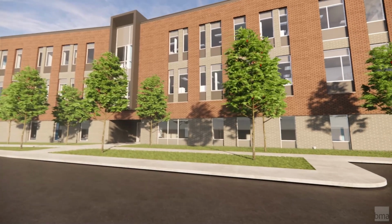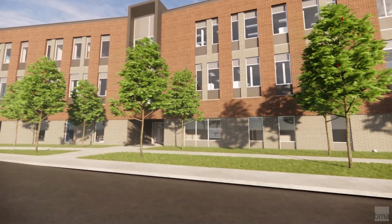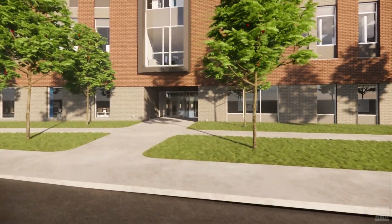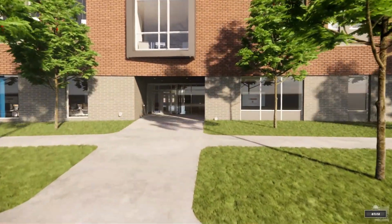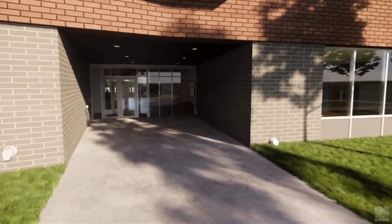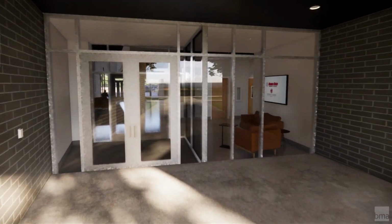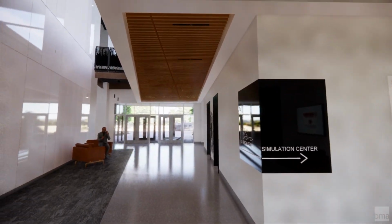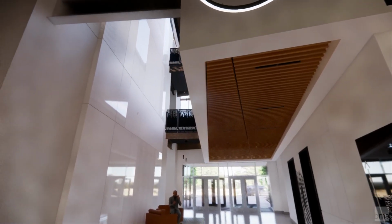from BarberMcMurry Architects. Welcome to a virtual tour of the new Knox Regional Health Science Education Center. This facility accommodates programs for both Roane State Community College and TCAT Knoxville, in addition to hosting a state-of-the-art simulation center. As we walk through the main entrance, we'll enter a 3-story atrium which allows natural light into the center of the building and visually connects the floors.